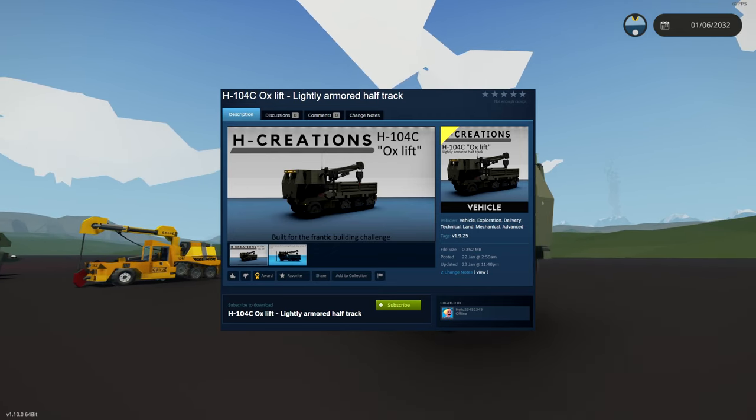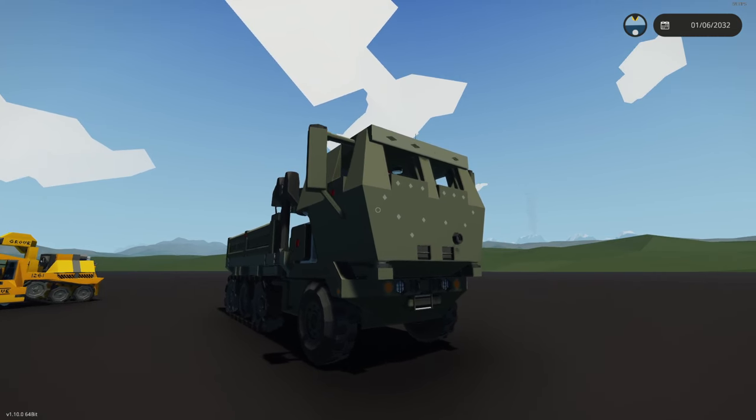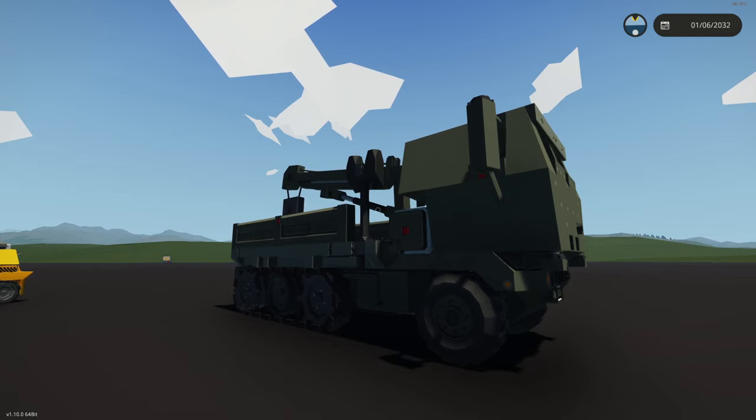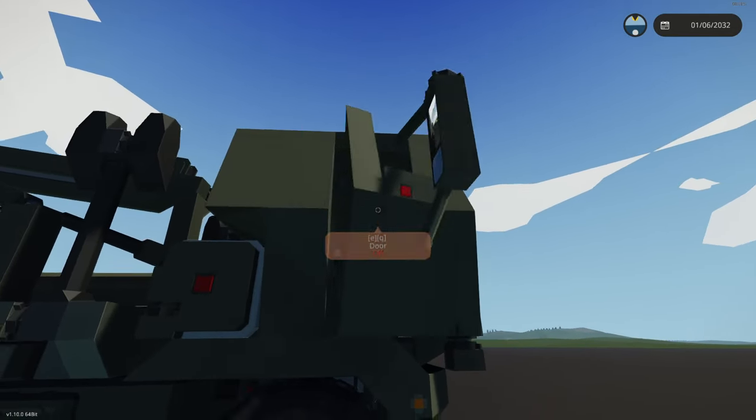Alright, our next vehicle is this thing right here. It is the H104C Ox Lift. Light armored half-track. So this right here was built by Hello 2345... 2345. What a lovely name. Anyway, let's go ahead and open up the door, get inside, and get it moving.